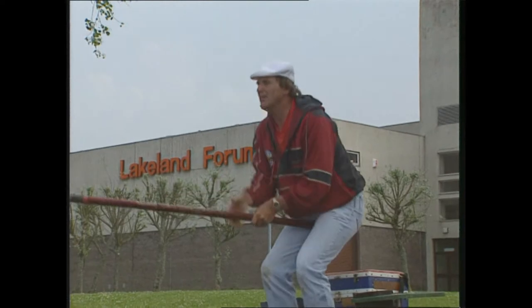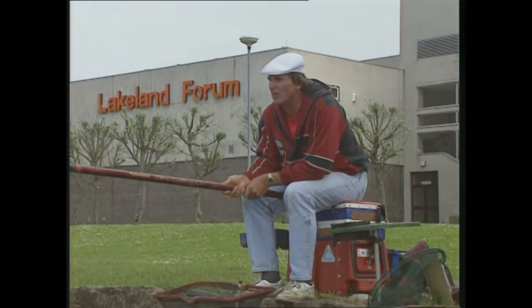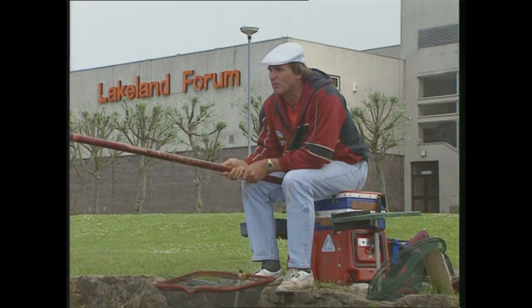Keep feeding the cloud, working your float all the time. If I get a fish on the drop now, it'll probably be a roach or a hybrid, and the fish on the bottom will be bream.